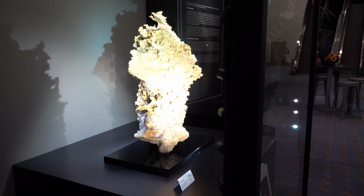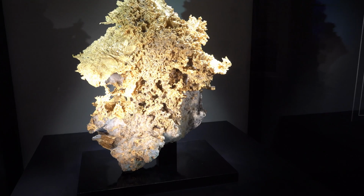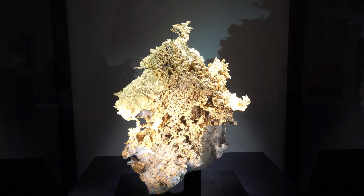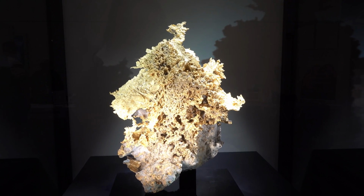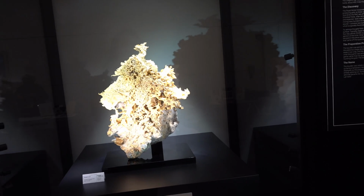2 years ago when I saw this in Tucson, I didn't get to see it this close and intimate because there was always a bunch of people surrounding the display cabinet. So this is nice. Coming here early, getting a personal look. All right, let's move on.